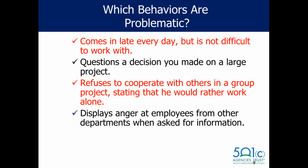Then somebody else says, the first isn't really problematic. The second is not problematic. The third one is problematic. And so is the fourth one. So that's somebody else's input. Somebody else says, they're all problematic. Then somebody else says, I'm most concerned about number 3 and number 4. The first two aren't as bad.